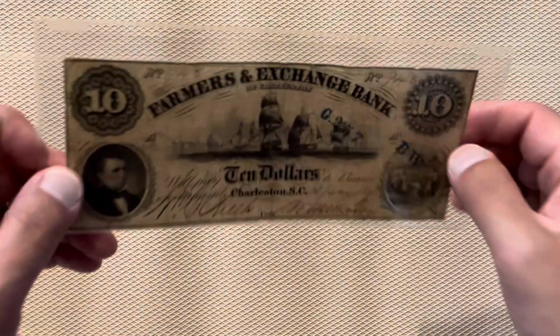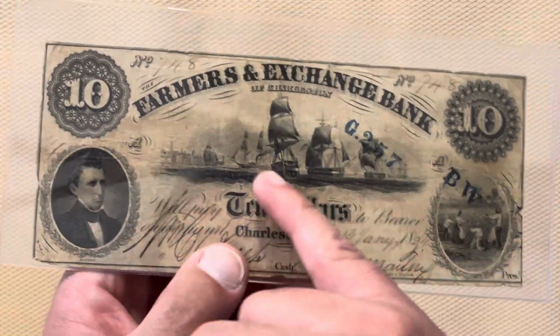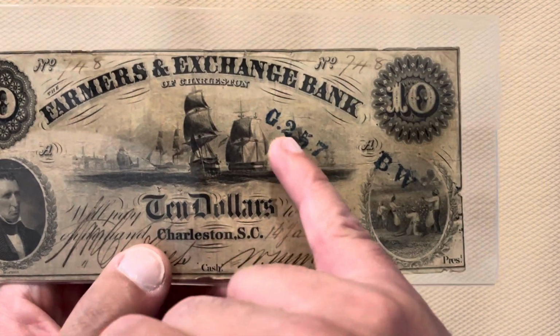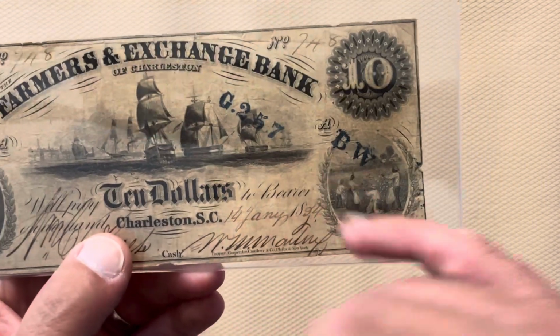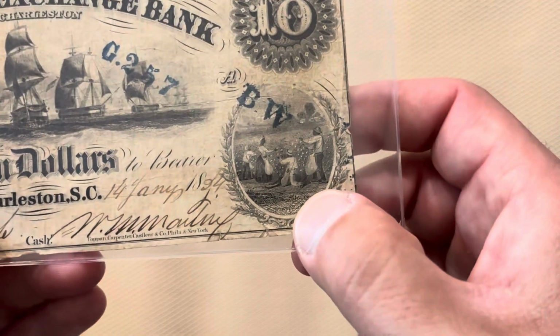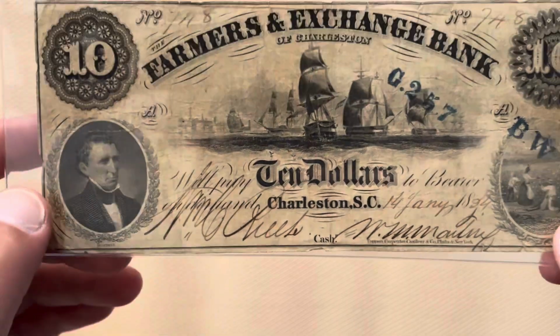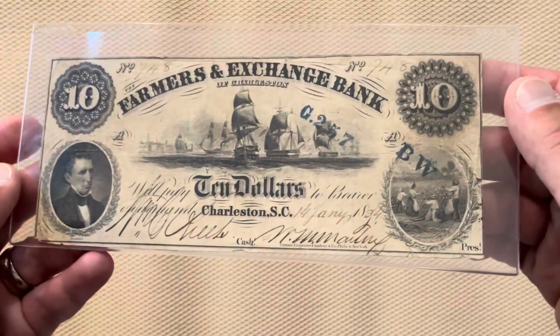So as we can see, we've got the ship as the central vignette. No idea what this stamp or this stamp means. We've got cotton pickers and Governor McDuffie. Pretty cool note.